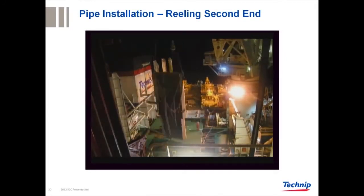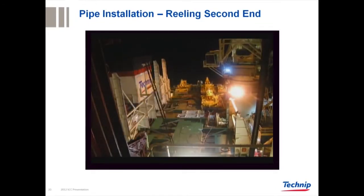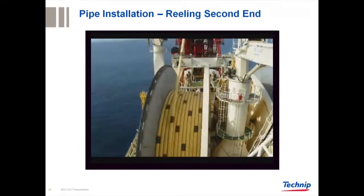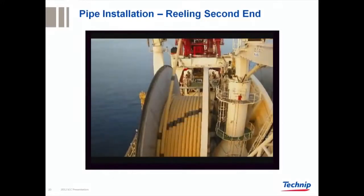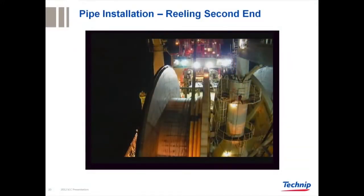So the deep blue at this point here is actually putting that into position for the second end. And there is the pipe coming off as it's spooling. And of course, the vessel has to be moving all the time. And now it's coming down through, and eventually it's going to run out of pipe. And of course, offshore operations run 24 hours a day. They never stop.